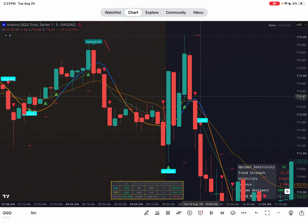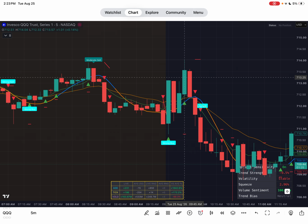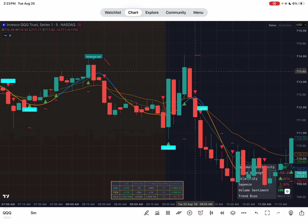But I didn't enter there because that would have been silly. As you could see, there's no confirmation whatsoever. Price had not broken much of anything besides that little wick, and then pulled right back and then dropped. So these fake outs happen, especially on low volume days.